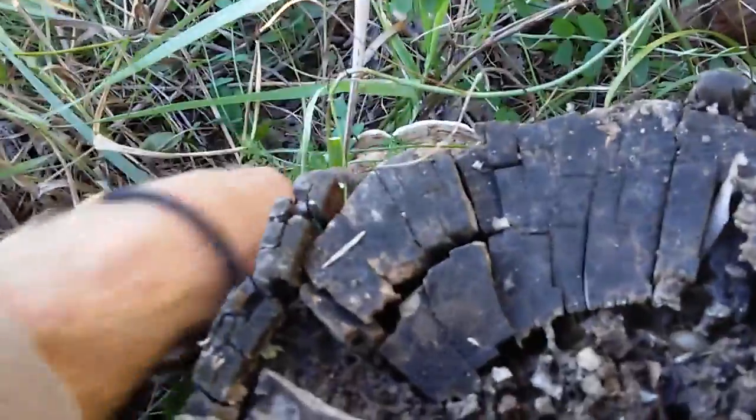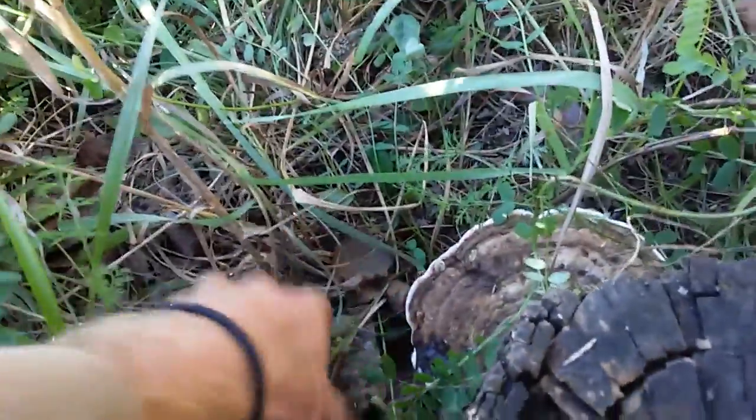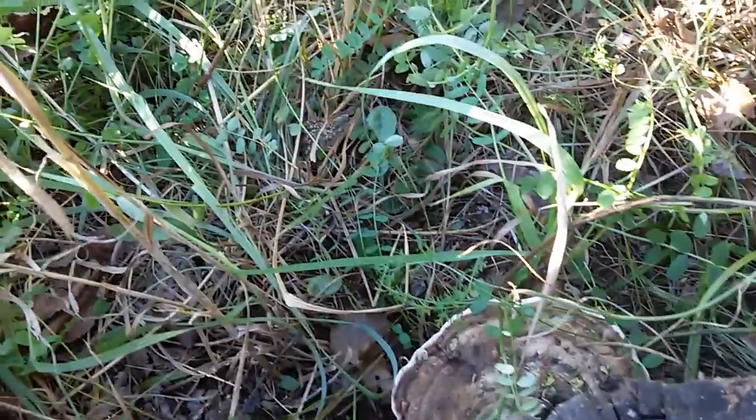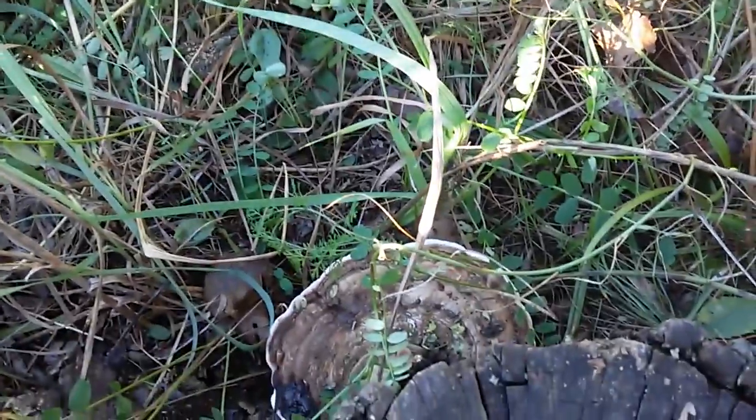Ganoderma down here, real soft, kind of reminiscent of a type of Ganoderma lucidum or a reishi. See how it's kind of pliable? But what I wanted to bring your attention to was, stumps are pretty cool sometimes. But here's what I'm actually interested in.